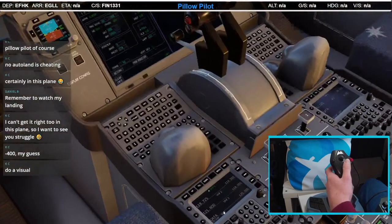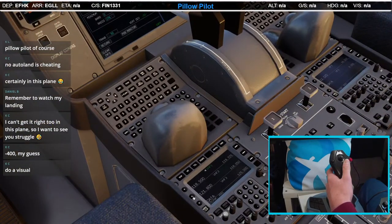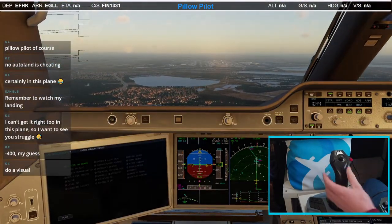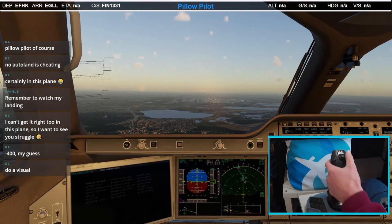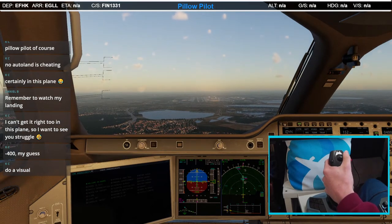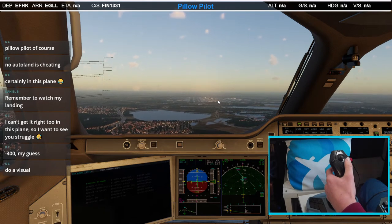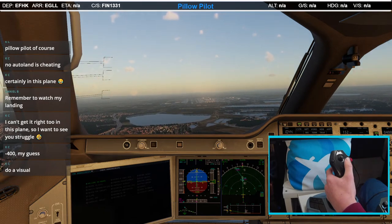Tower 118.5, Finnair 1321. Heathrow Tower, Finnair 1331, with you fully established on the localizer. Clear to land runway 09 left, Finnair 1331.